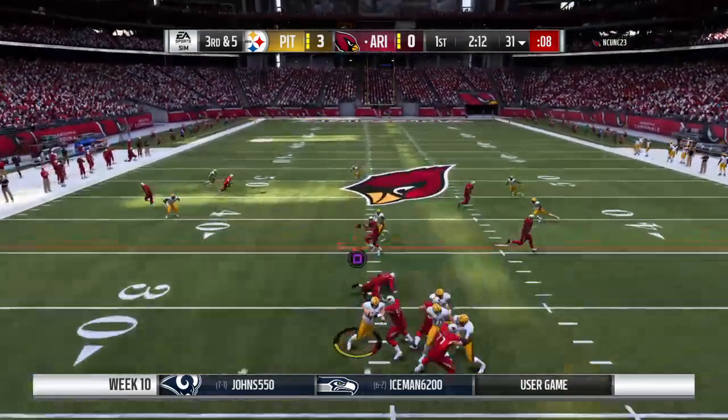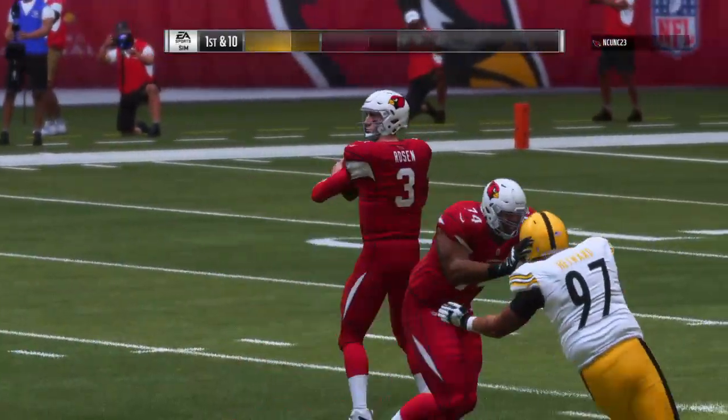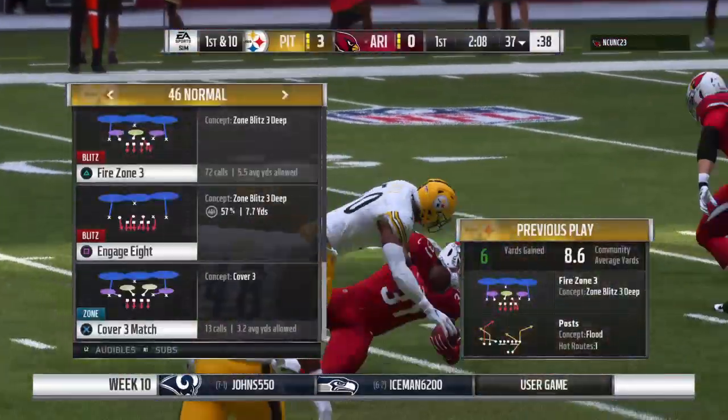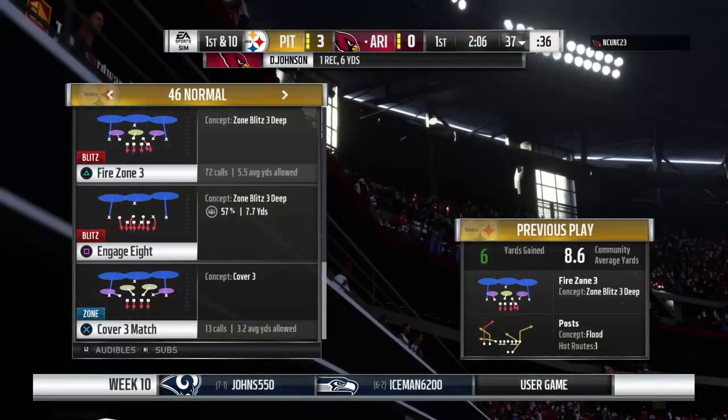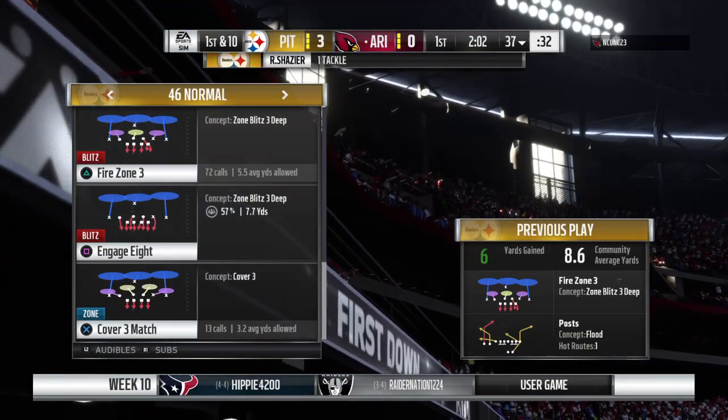From the gun on 3rd down, it's Rosen. This is Johnson. He's got it. And he will have a 1st down as they get him to the ground at the 37. They get 6 on the pickup there as the drive will continue.